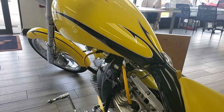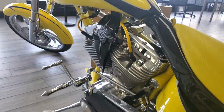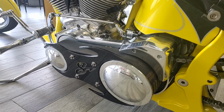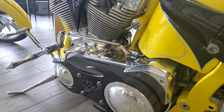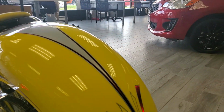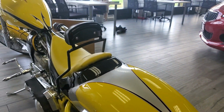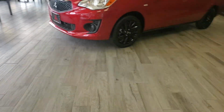All the stripes and everything are all cleared over. Monster primary drive. 300 belt on that. Sidewinder motor. Cool. It also has custom lighting too.